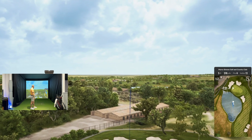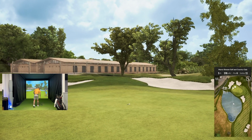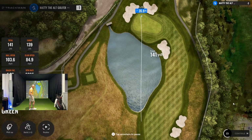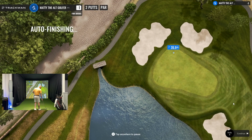Good move there. Sit down. We're on, another green in reg. It's all we want. Greens in regulation, two putts, that's all we can ask for. Yep, two putt par, take that.